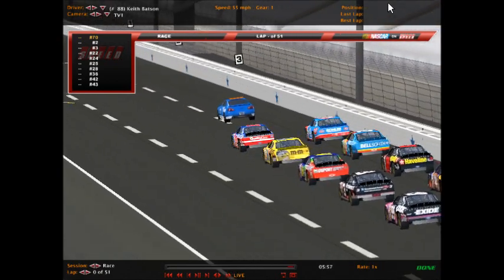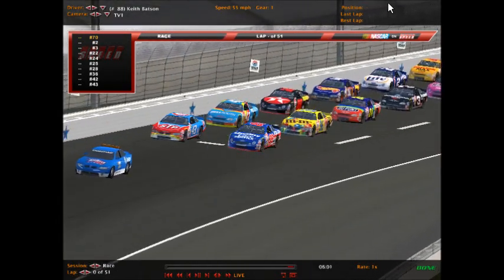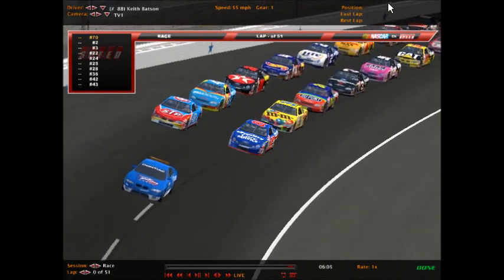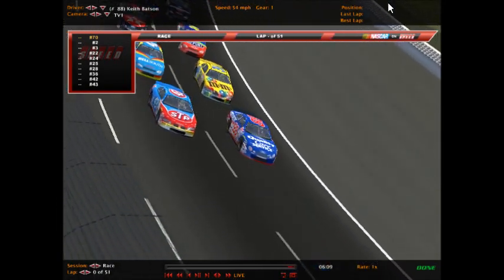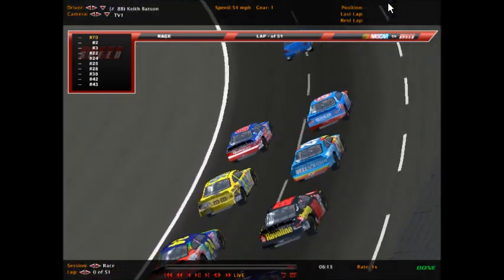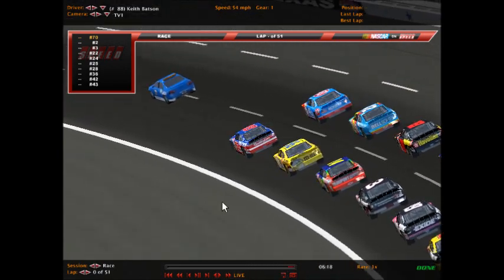It's a Ford Pontiac front row. Here, Keith Badson, well, he's second place in points coming in today. Is having a good start to the season so far. Hopes to continue that, and hopefully for him, he'll make his way to victory lane today, as they make their way through turns 3 and 4 here.